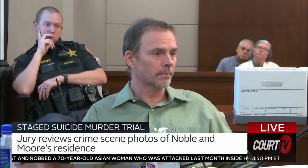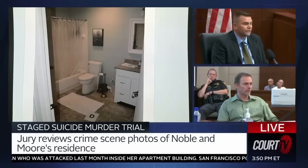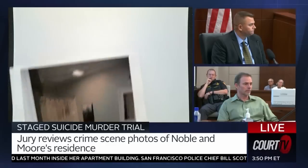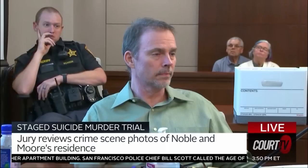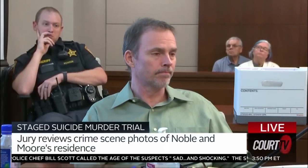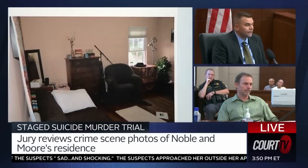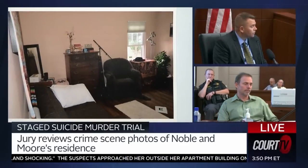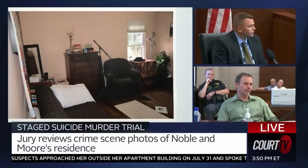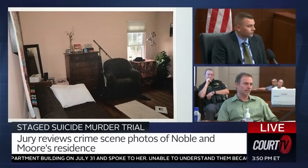State's Exhibit 29. Appears to be the guest bathroom, placard D. State's Exhibit 30. E, it's room E, and it looks like it's maybe a guest room or just a room to hang out in, I guess.